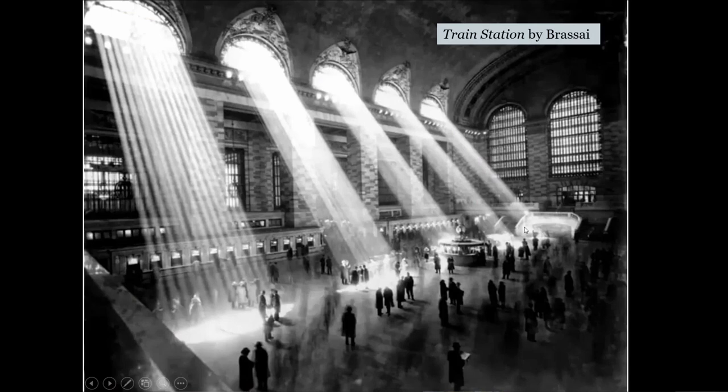Again, Brassai, the Hungarian French photographer. Fantastic image. If I'm not mistaken, it's Central Station in New York, but I'm not sure. The particular light there that is coming from the windows. We've seen a lot of pictures like this. It's again an image which is done with natural light. And it becomes like a futuristic type of picture, actually. I keep looking at this image and I don't want to really take my eyes away from it.